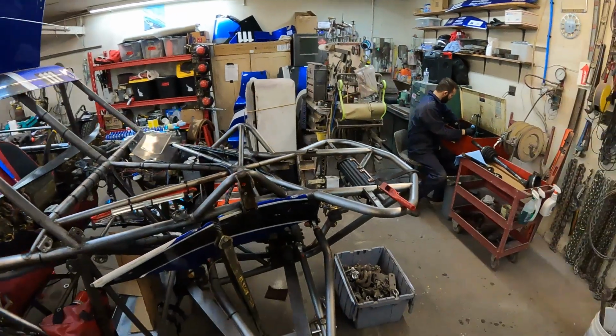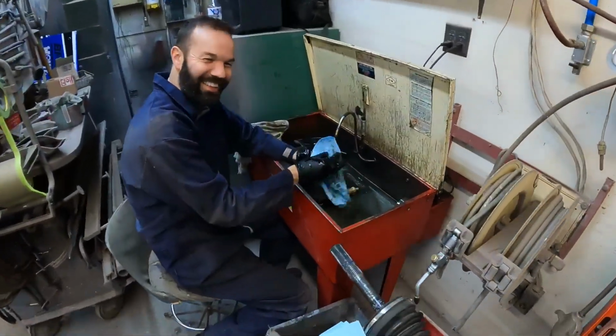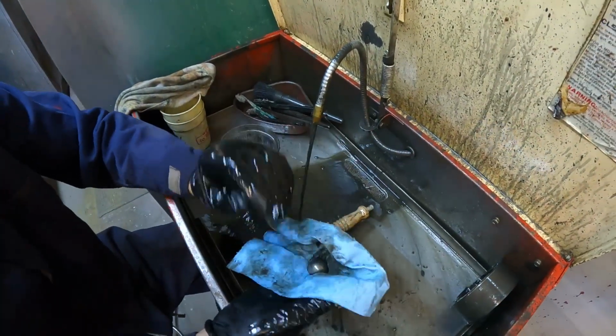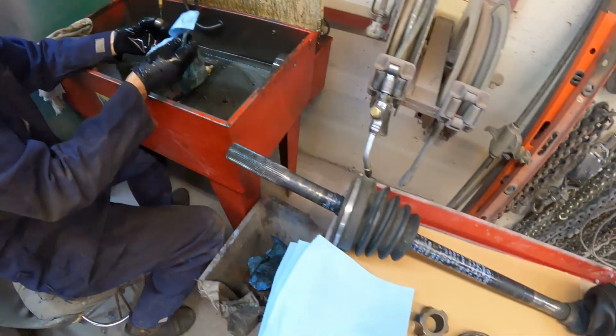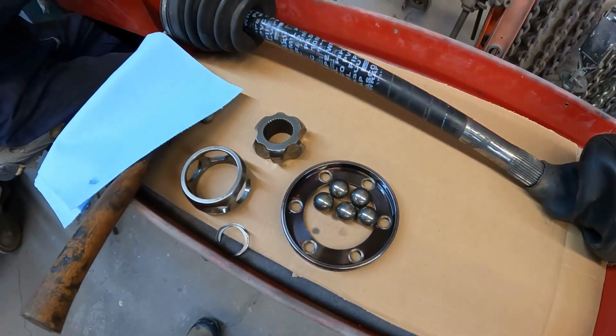I'm working on the front brakes, pulling the hubs apart. Kelly is cleaning over here. He's got himself a chair. And it's just a lot of work. So you can see how dirty the solvent tank already is getting, but he's gone through and he's getting close to having one CV done. So it goes quick, it's fun.